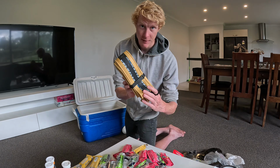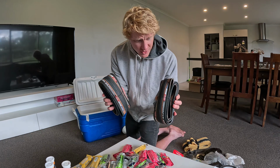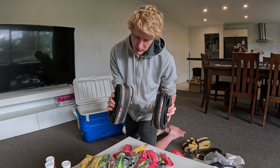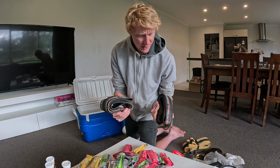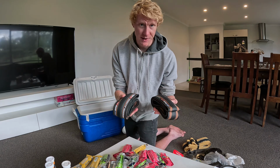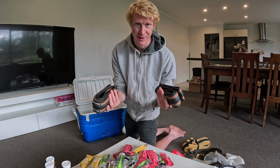Couple more Veloflex strapped together there. What brand actually are these? More tyres. Redstein Super Pasu. I'm not actually sure if that's the brand or the model, or maybe you can tell me. Anyway, we seem to have a lot of spare tyres. Maybe we're planning on getting more punctures than I thought we were.